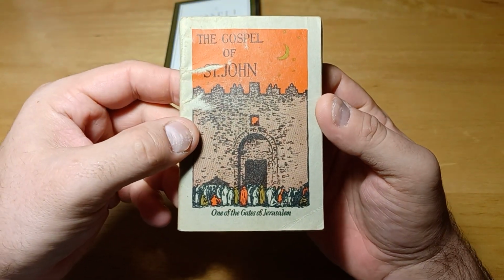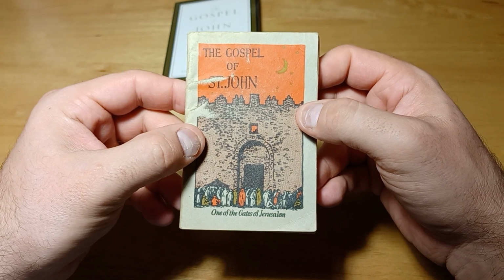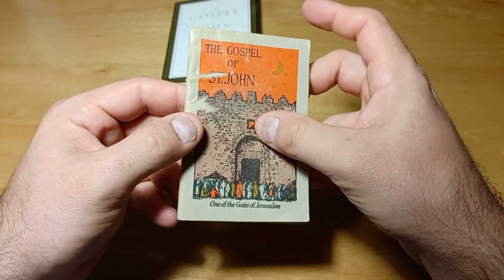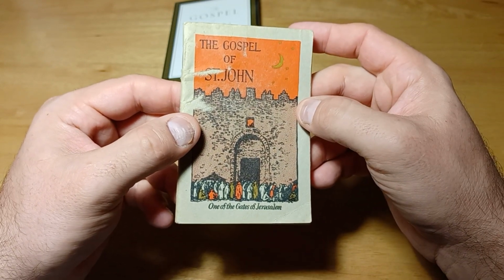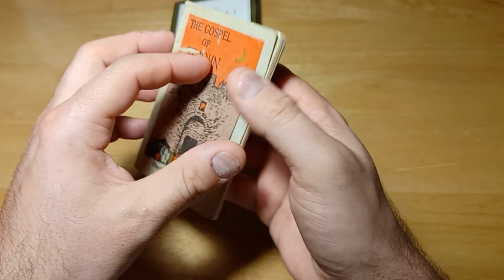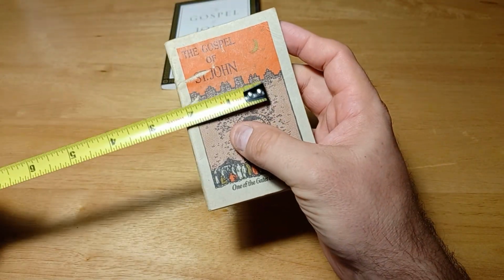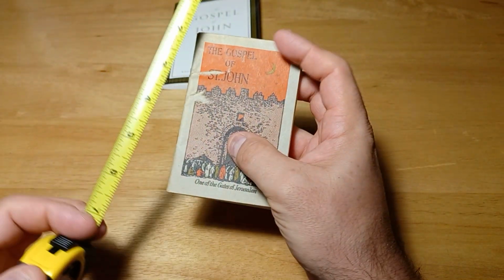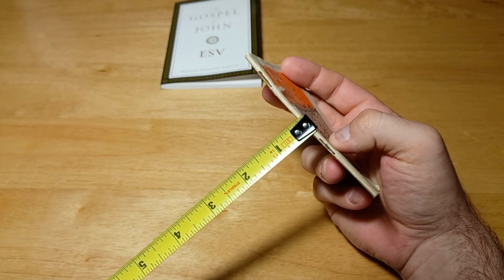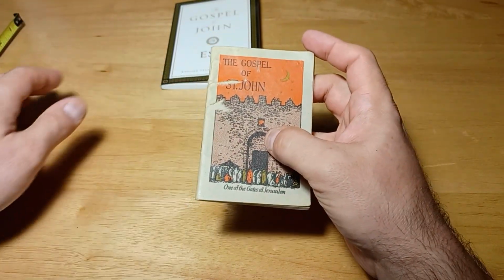This one is a King James version. This is old. I think this was sent to me by Joe St. Eggs. It's been a little while, but I really love that cover. That is a wonderful illustration. Nothing on the back. Oh, yeah, how big is it? Let's see. This one's about 3 inches wide, 4.5 inches tall, and it's pretty thin, so I won't even try to figure out how thick that is.